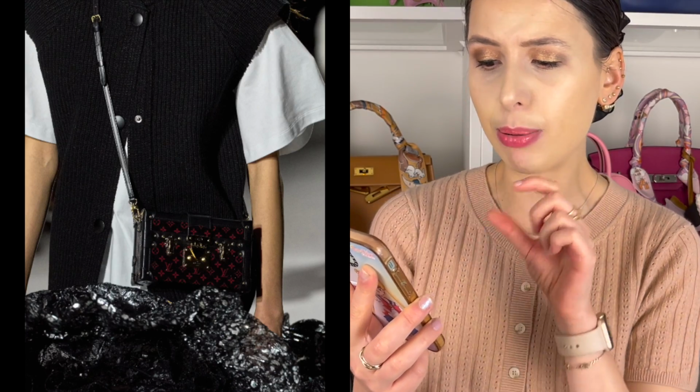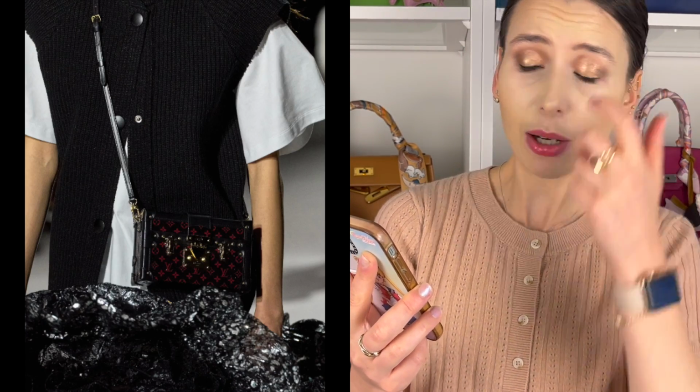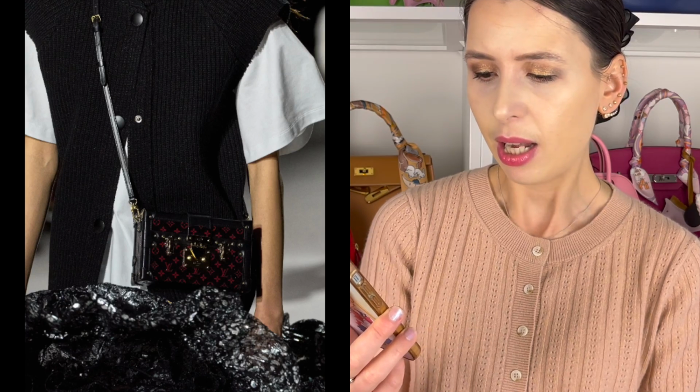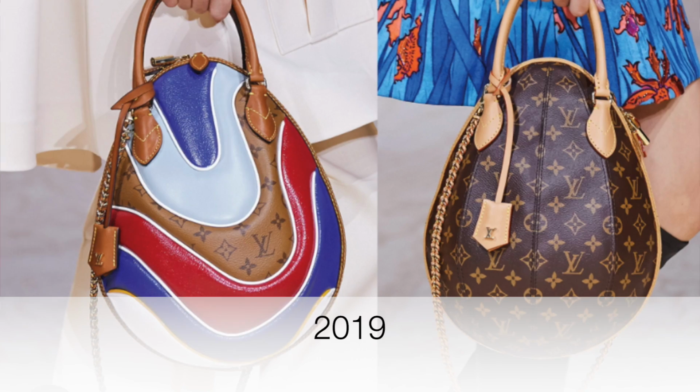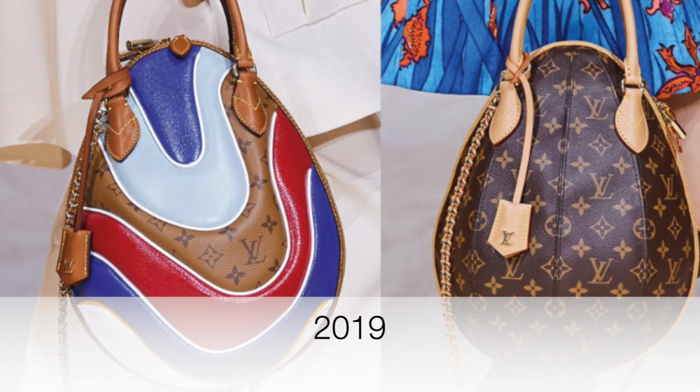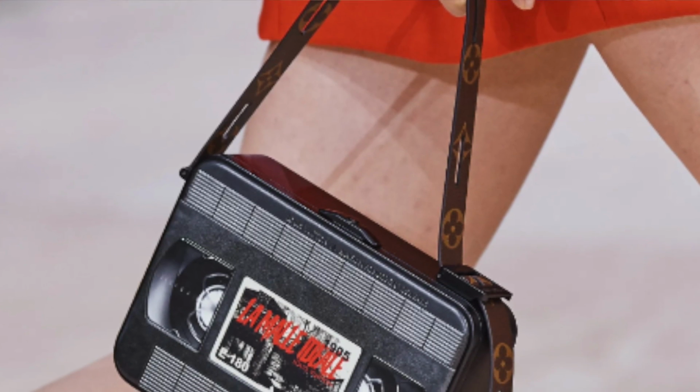And yeah, there was this Petit Mal in the Infrarouge, but I can't quite remember if he did any other bags in the Infrarouge in this collection. And then the egg. This was a bag that I think first was previewed in the 2019 runway show. He did a few egg bags. I remember there was a mini one as well.